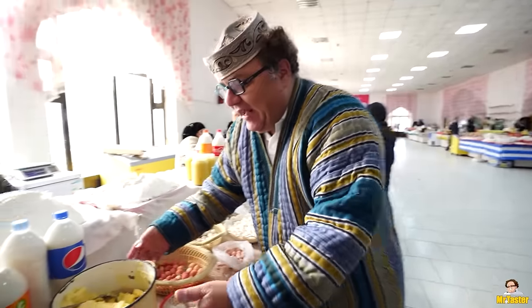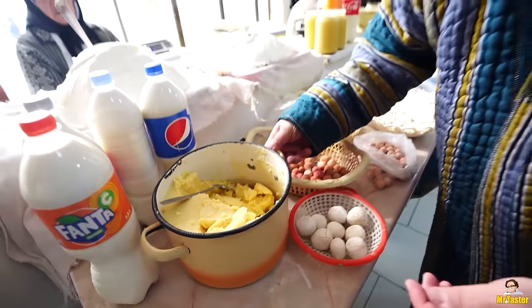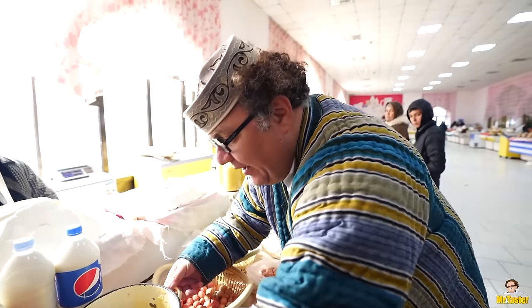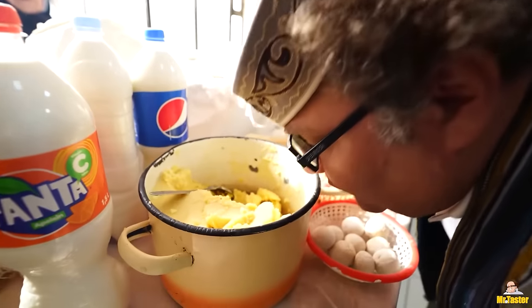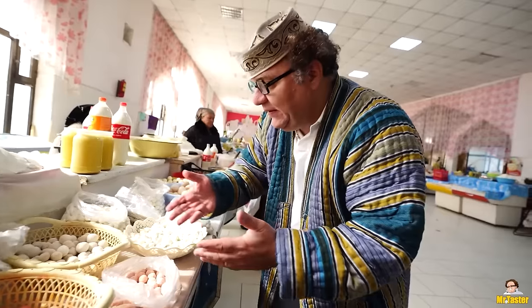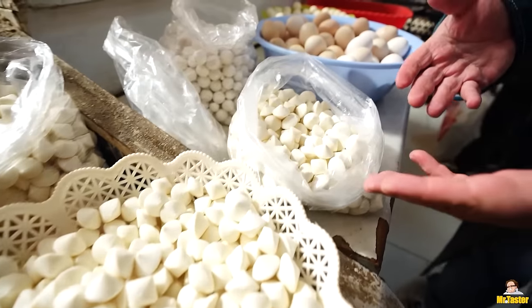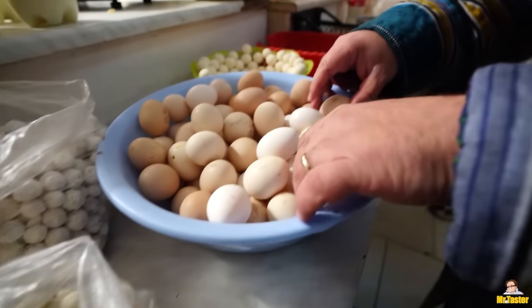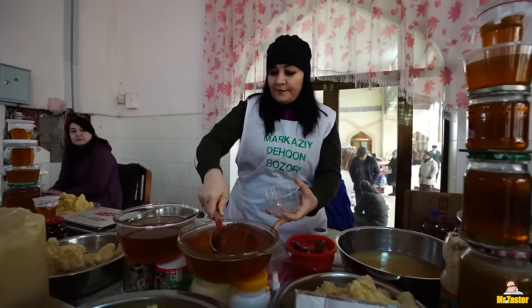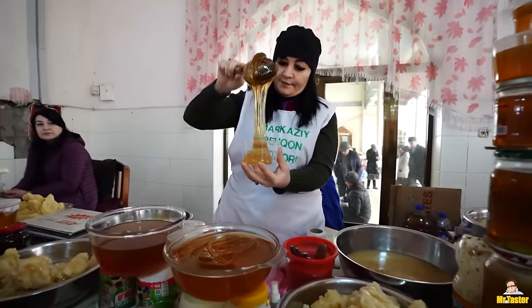So this is roghan zard. It's ghee. My mom used to call it roghan zard in Mashhad. Let's smell it. Oh, this is really good for eggs. If you have it with egg, this is the best egg in the world. And you can see the roots, there are carrots. You can make lots of food with them, and local eggs and other stuff as well. It's fresh.